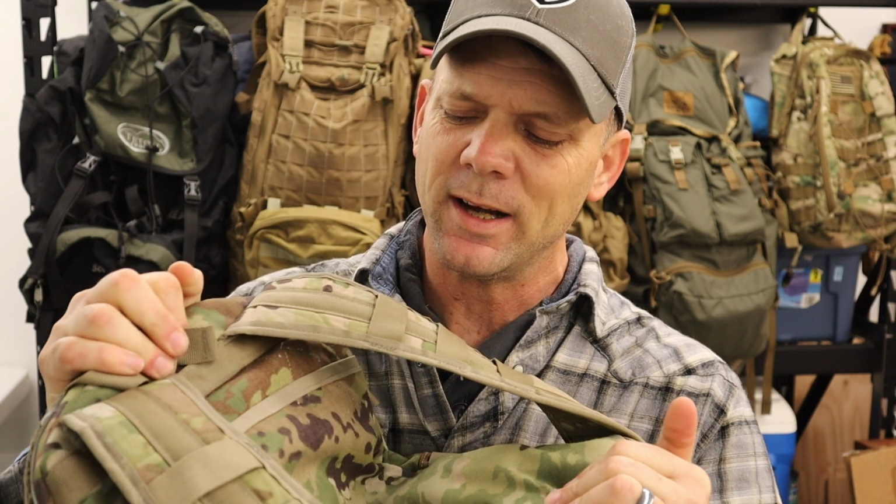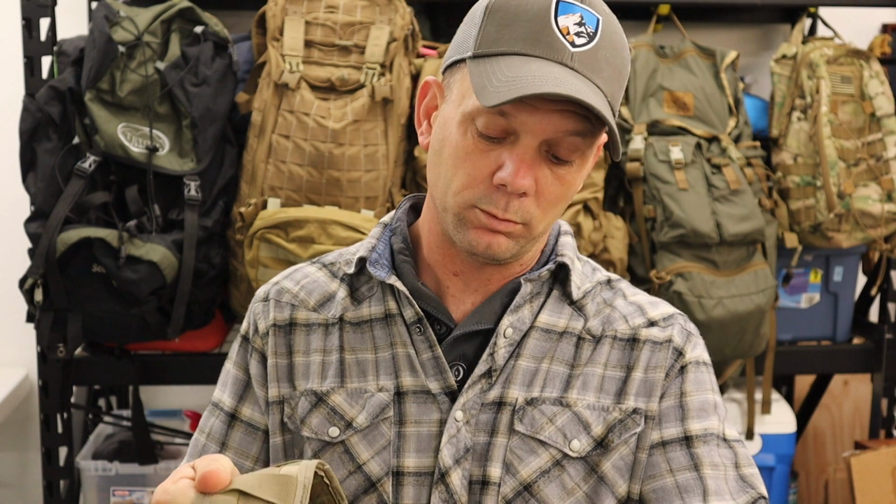I wouldn't recommend trying to do an overnight day hike with this thing. Again, it doesn't have an internal frame. This one does have a cheap frame sheet, so it's kind of hard to bend, but it's not made for load bearing. All the stitching on these bags is legit.